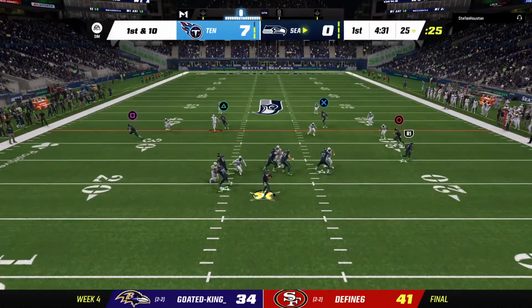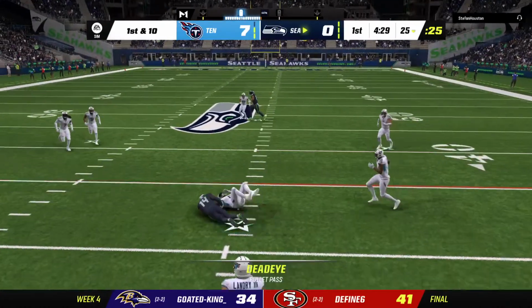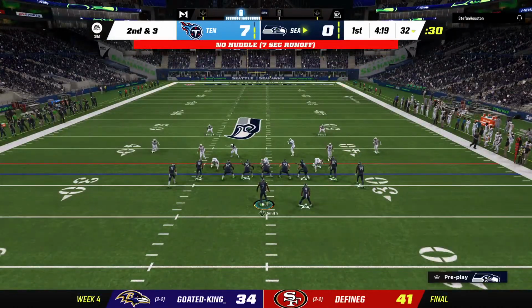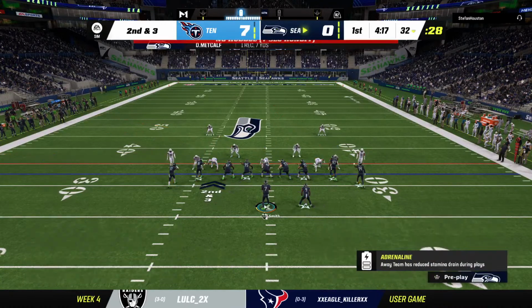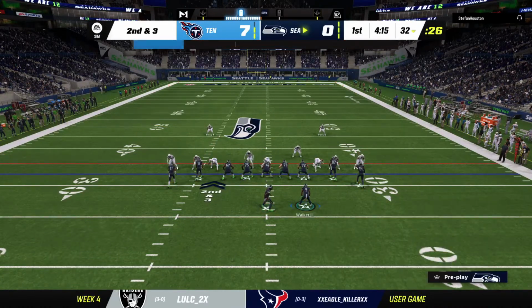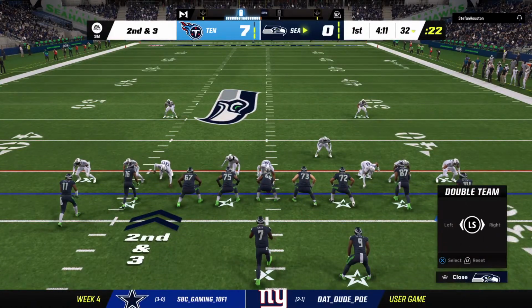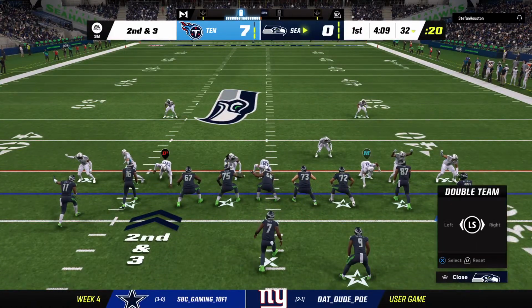Smith on first down. That's complete to DK Metcalf. And he's going to be dropped following a pickup of 7 past the 30 to the 32. 7-yard pickup brings up 2nd and 3 at the 32-yard line.